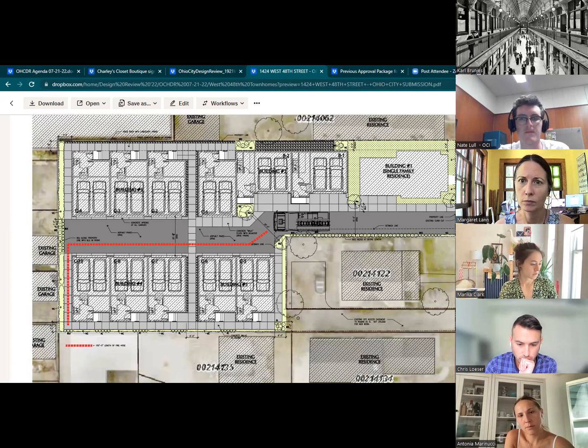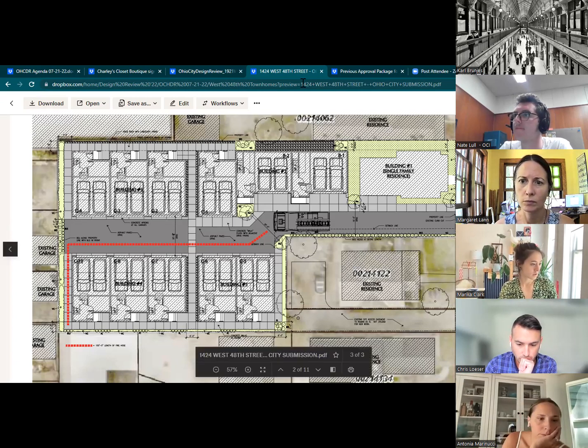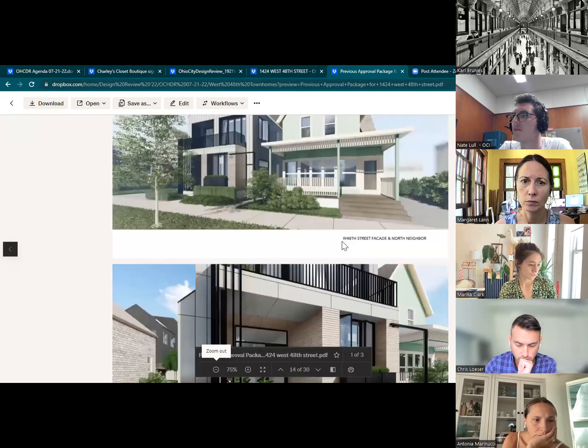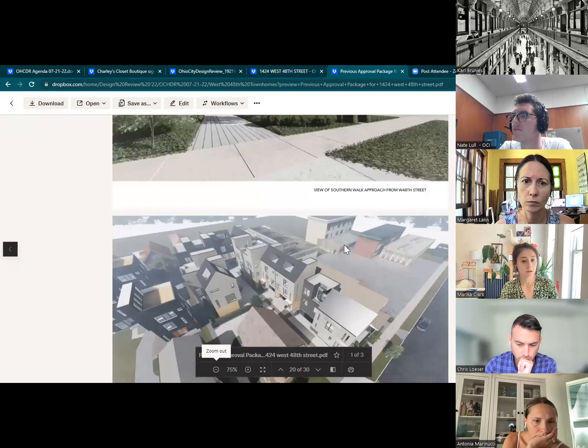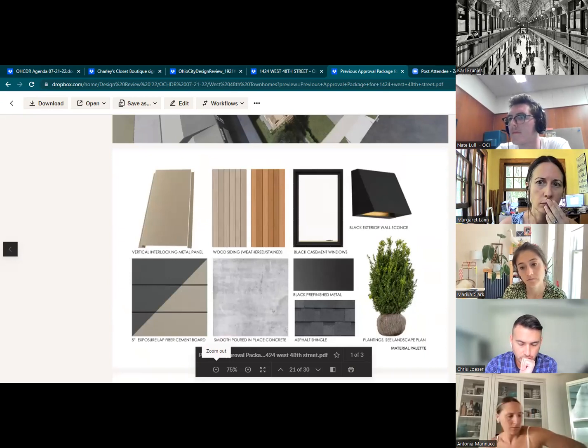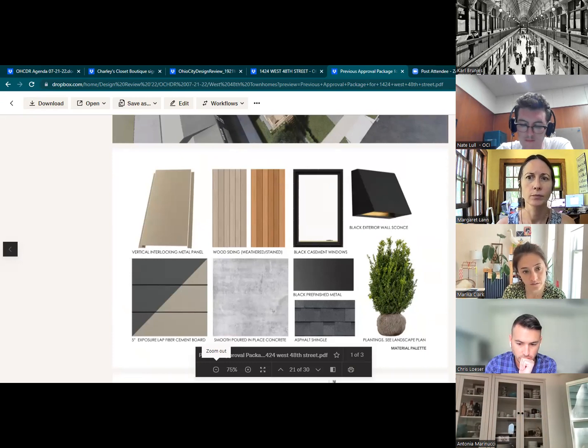So Nate, if you want to bring up the material list from the previous submission, we'll get beyond the site plan. Go to the exterior materials. Yeah, right back there. There you go. So vertical interlocking metal panels, a majority of those exterior elevations were covered in that. Right, but that's different than a corrugated metal, isn't it? It is.